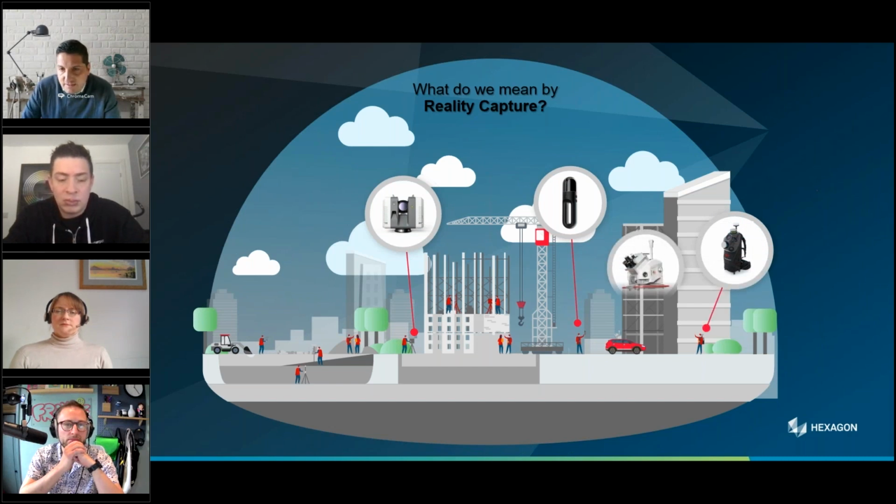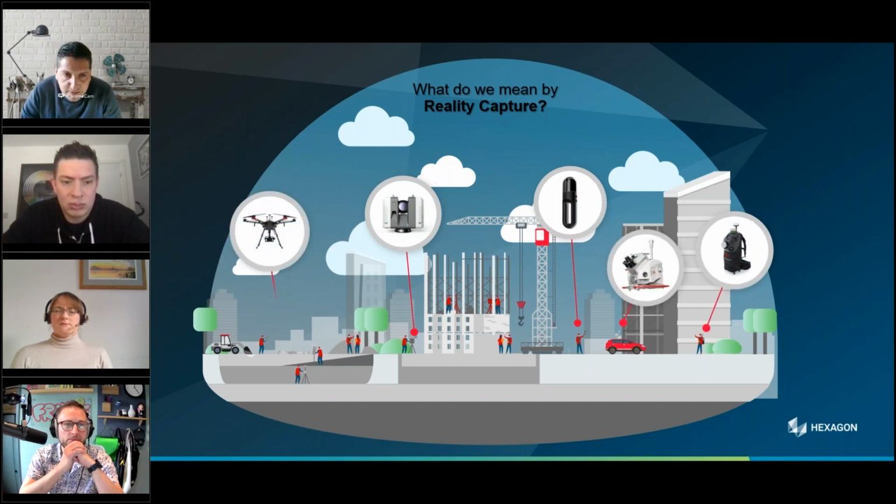Obviously, reality capture is at the core of the Hexagon Leica Geosystems business. We offer a variety of different technologies that capture the physical 3D environment and bring that into a desktop environment. That could be terrestrial scanners that collect 1 million points per second, backpack solutions where you can walk through the environment, and kinematic solutions where you can capture data over long distance on moving vehicles, as well as UAVs to capture the world from above.